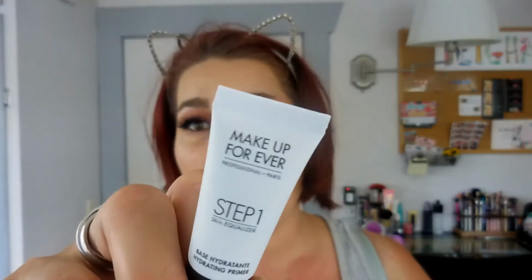I really dig that I got something Makeup Forever in here. This is a higher end brand, and that is exciting to me. I have never tried anything from Makeup Forever, so I'm excited to try this. That actually might end up on the top of my vanity so that I remember to use it.